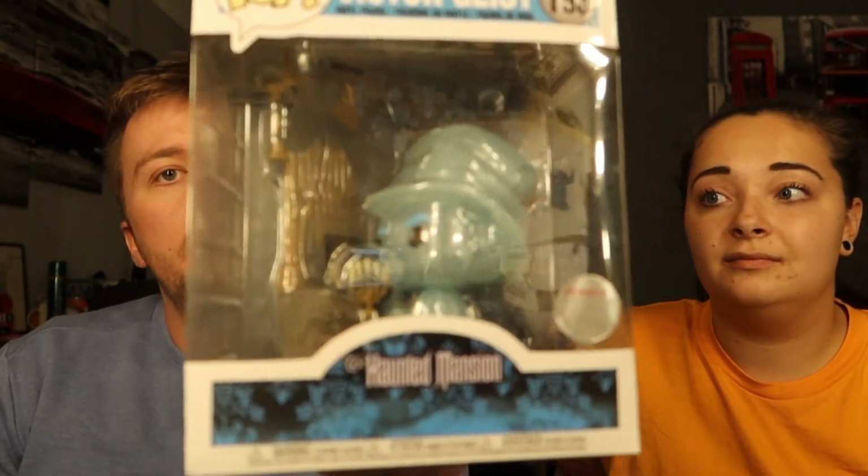Right, we've got one thing left, which is something that I really wanted before we actually went to London, but didn't believe I could get. Nobody believed you could get it. And it is this. It is the Victor Geist Haunted Mansion pop.